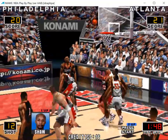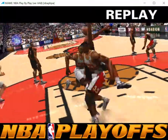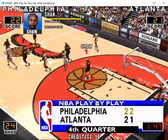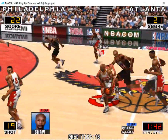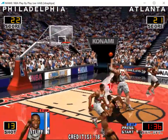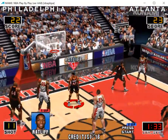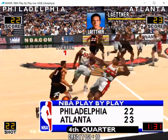Shaw gets the reverse. Take a look at the replay. Now, back to the game. Sixers lead up the Hawks. Smith, behind the back pass. Leitner, from the key. Leitner knocks it down. Atlanta, on top by a plus.